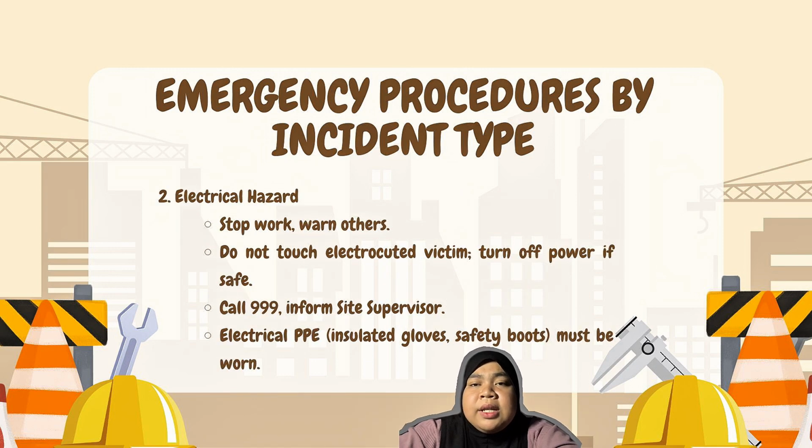Number 2, electrical hazard. Stop work and warn others. Do not touch the victim if they are being electrocuted. Switch off the power supply if it's safe. Call 999 and inform the site supervisor. Always wear electrical PPE like insulated gloves and safety boots.